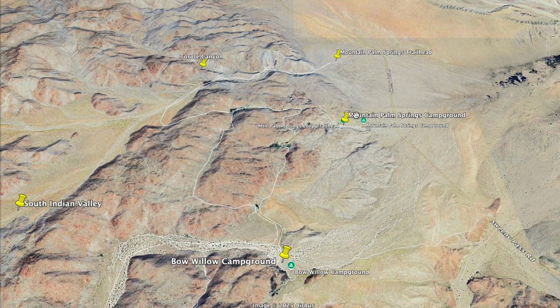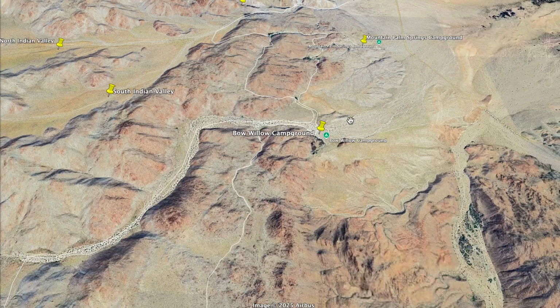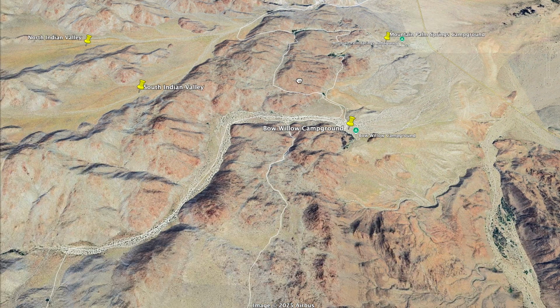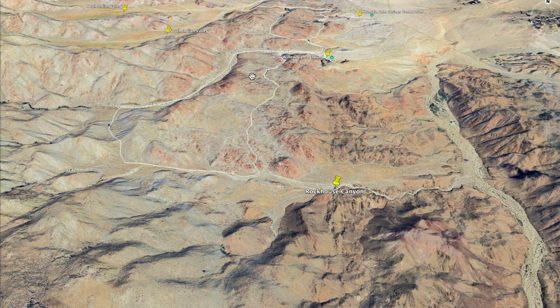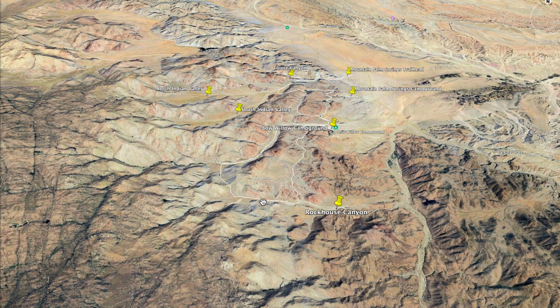If I were to do this again, I would probably park either at Mountain Palm Springs Campground, which was less developed than Bow Willow, but more developed than anything else. There's no water right here. Or I would just stay in Bow Willow and maybe go out and do some backpacking over here, stay in these oases. I hope I'm saying that right, oases. And then I would probably explore these valleys a little bit more instead of going up and over into this canyon. Like I said, this canyon was kind of a trek and not my favorite part of the trip. I kind of liked it north of this Bow Willow campground up here, but to each their own.